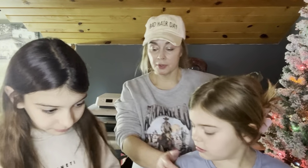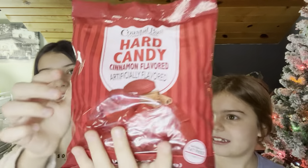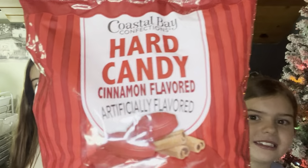Okay. Well, let her go real quick. Hard candy, cinnamon flavored. It's like the old fashioned cinnamon candies. If you're my age or older, you know what they are. I don't like them personally, but it's for Mandy and Pappy.